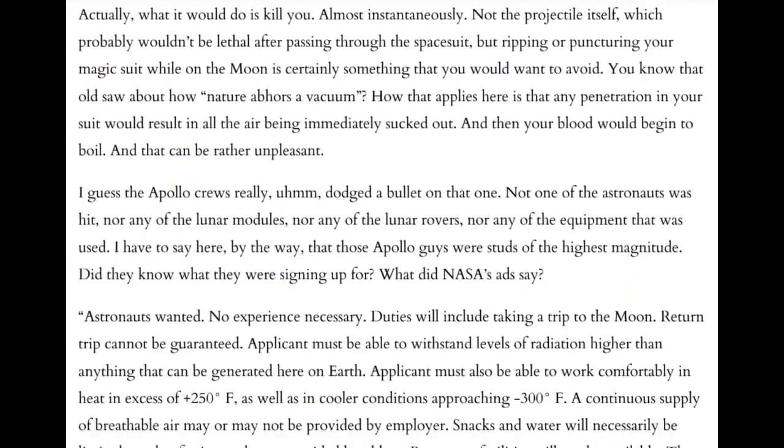Actually, what it would do is kill you, almost instantaneously, not the projectile itself, which probably wouldn't be lethal after passing through the spacesuit, but ripping or puncturing your magic suit while on the moon is certainly something that you would want to avoid. You know that old saw about nature abhors a vacuum? How that applies here is that any penetration of your suit would result in all the air being immediately sucked out, and then your blood would begin to boil, and that can be rather unpleasant. I guess the Apollo crews really dodged a bullet on that one.